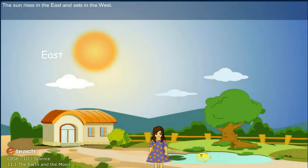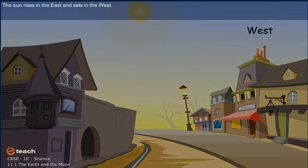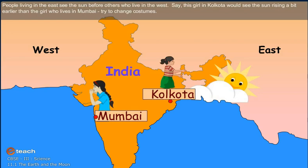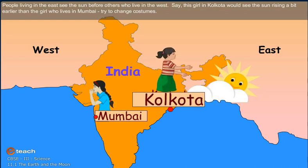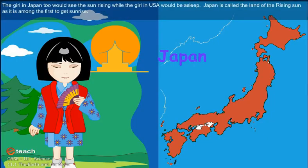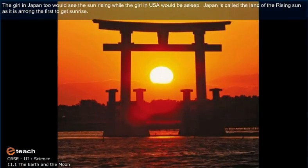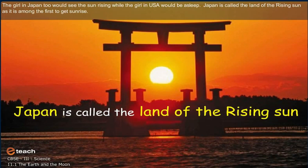The sun rises in the east and sets in the west. People living in the east see the sun before others who live in the west. Say, this girl in Kolkata would see the sun rising a bit earlier than the girl who lives in Mumbai. The girl in Japan too would see the sun rising while the girl in USA would be asleep. Japan is called the land of the rising sun as it is among the first to get sunrise.